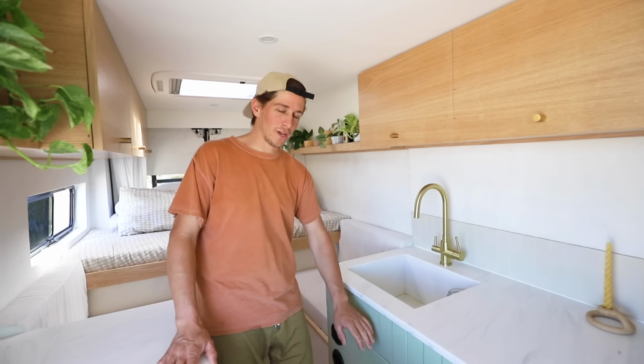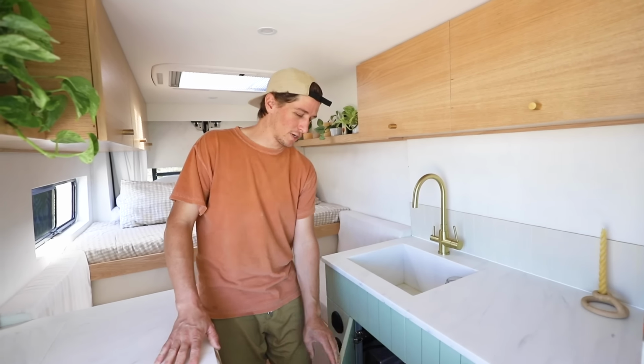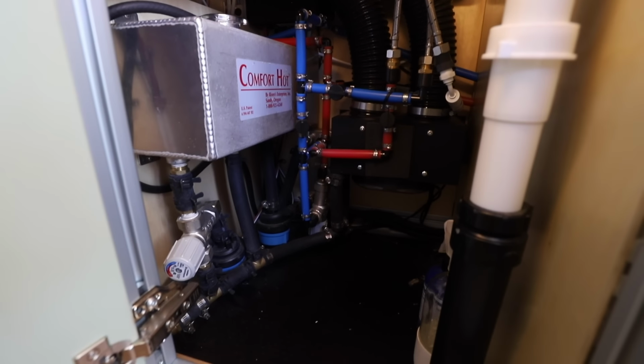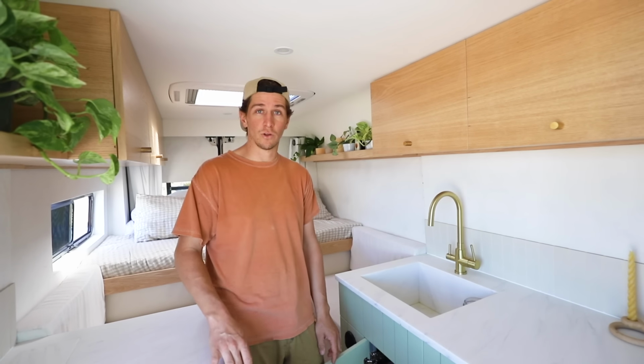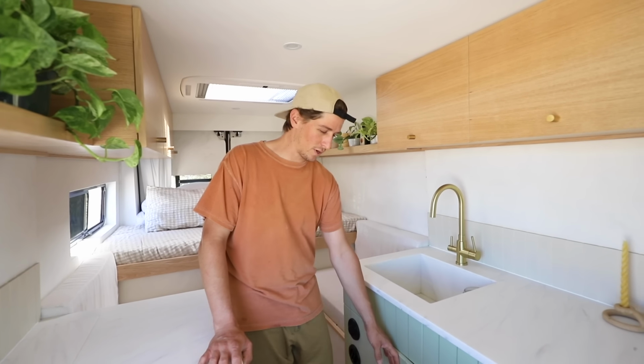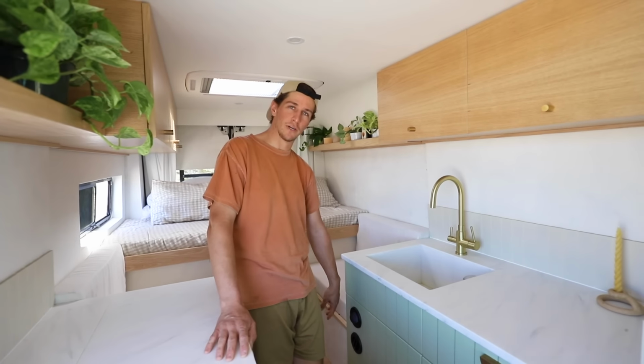And under the sink here we have our heating system. It's a hydronic heating system by Rixens. It covers our hot water, our heated air, and then our heated floor. And we also have a little bit of extra storage down here for our cleaning supplies and whatnot, and 2 vents right here for the heater.